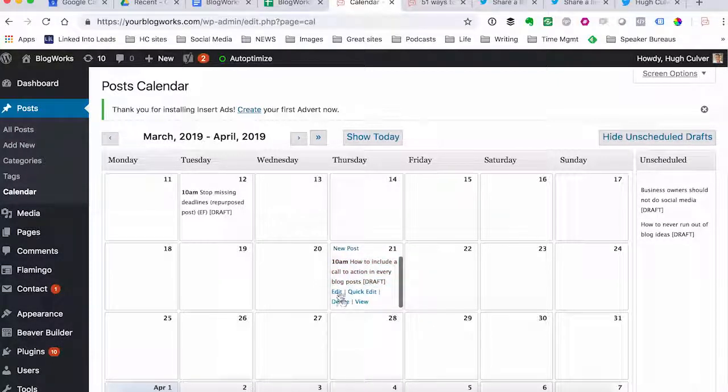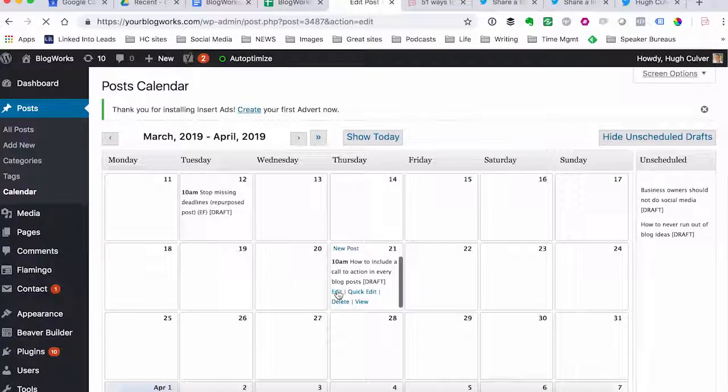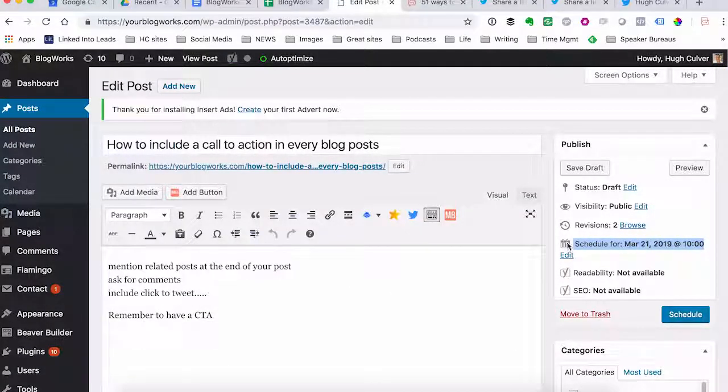So if I go into this draft, so I'm going to go edit. Now remember, I put it on the 21st here. So if I go and edit this blog post, what you're going to see is that it's actually changed the date on the blog post. Here it is here. It's changed it to the 21st. I just think that is so cool.